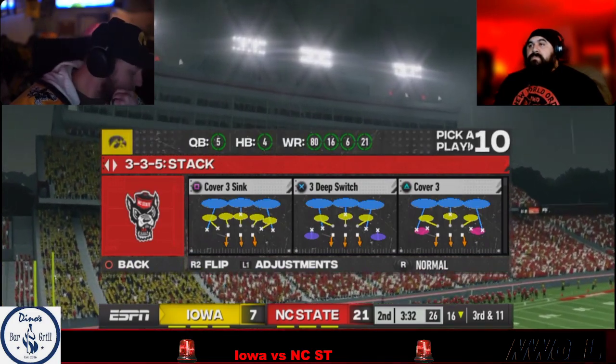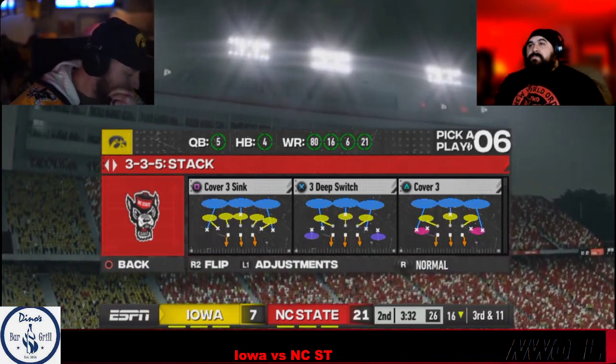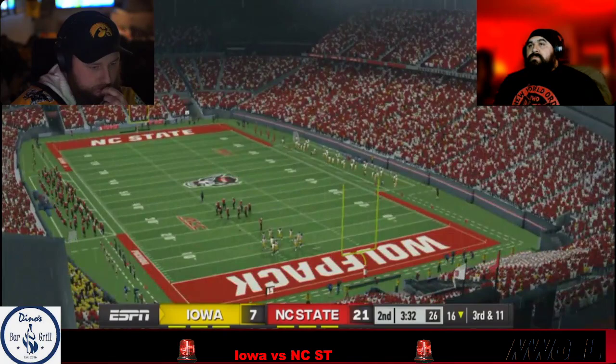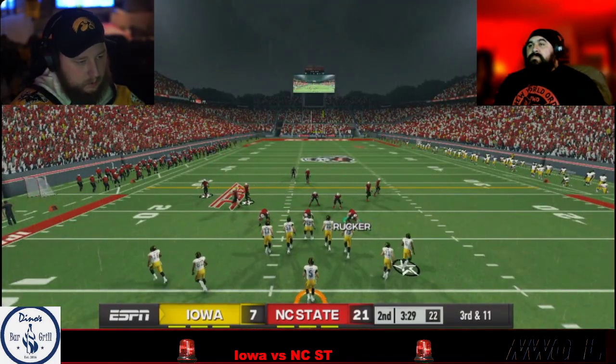Great user play right there to get on the defensive lineman and kind of take both away for a split second. And you force Iowa to do something they really don't like to do, Lou. Almost be forced to throw the ball here on 3rd and long.